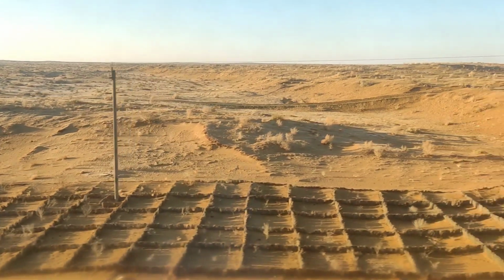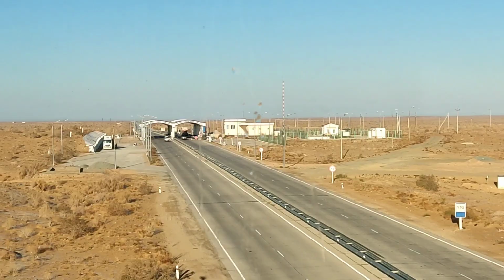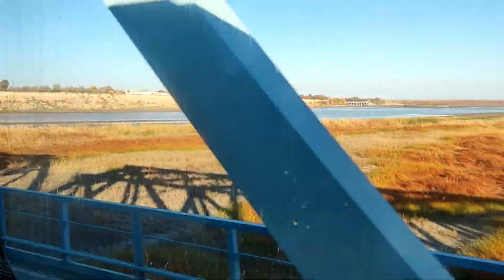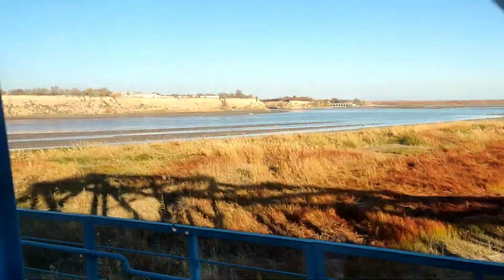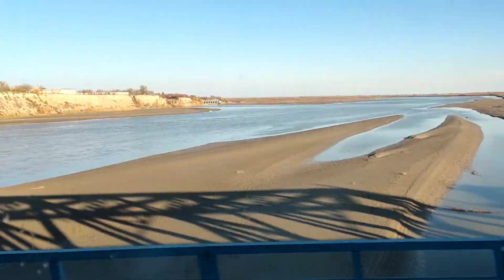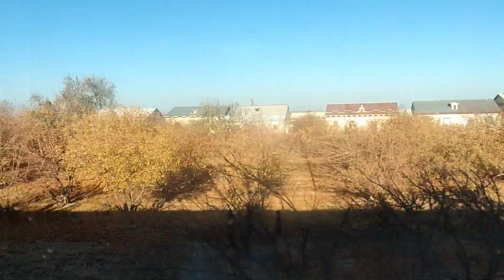Meanwhile, the desert outside starts to show signs of life. We pass a big but empty motorway and even cross a bridge over a river. I can't overestimate how strange this sight was. After hours and hours of the red and yellow sands, suddenly there is water. And after the river appear bushes and trees, and among them little houses. We are definitely approaching some train station.